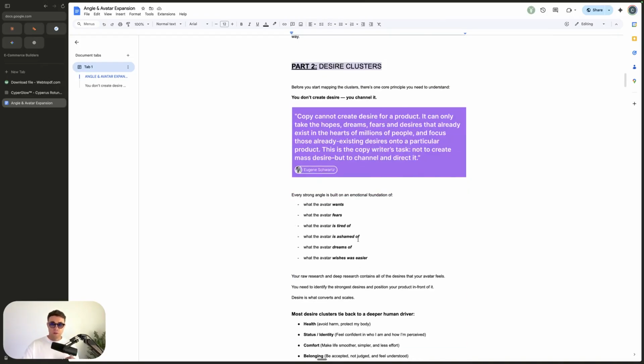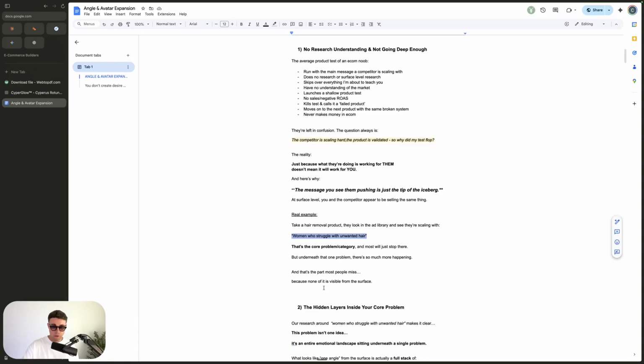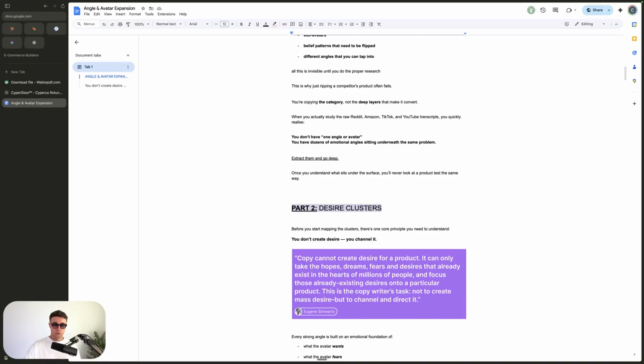So the first thing that we want to be looking at, which lives within our core category of women who struggle with unwanted hair, is you've got to understand that underneath this core problem, everyone has a different desire, and there's multiple different desires, but there's obviously shared desires as well. And our job is to identify, okay, what are these desires and which ones are the most common within our research and which are the most shared desires, because these are the desires that will have the largest TAMs and have the most scale behind them as well.